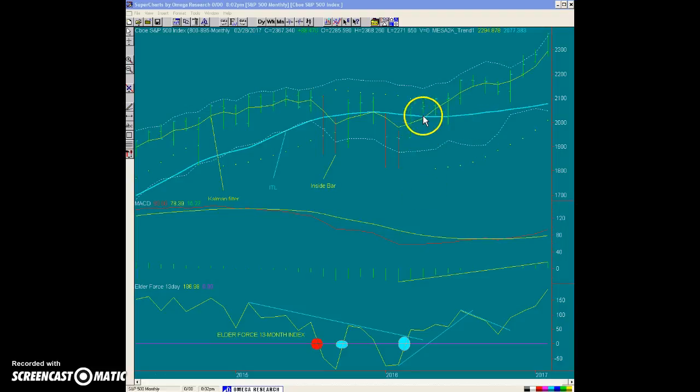The Kalman filter, that yellow line, is above the instantaneous trend line. It's a trend indicator developed by Dr. John Ehlers. And so the trend is up on this monthly chart. And we know that since early in 2016, we've entered this uptrend.